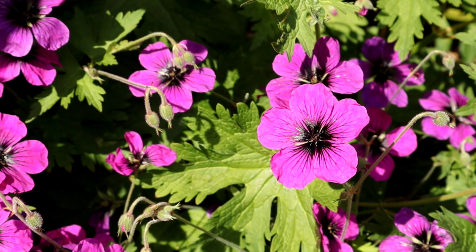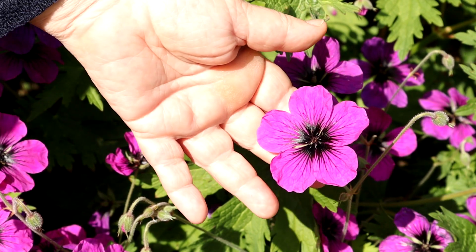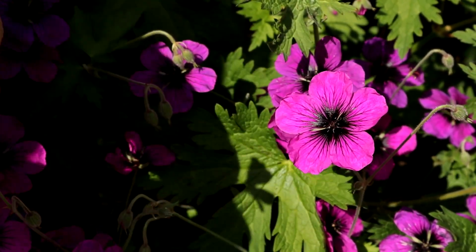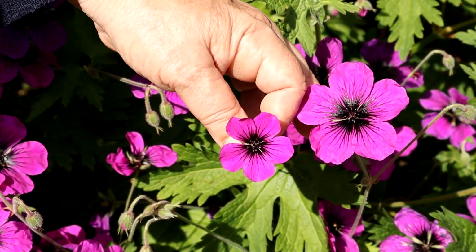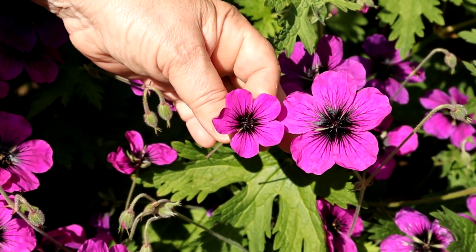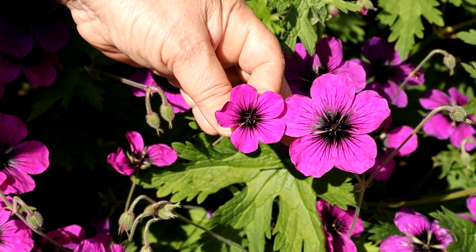So here we have a flower from Dragonheart, nice and big, and just to give you an idea of scale, here's one that I picked from Anne Thompson just a bit further up on the border, and you can see that the Anne Thompson flower is half the size of the Dragonheart one.